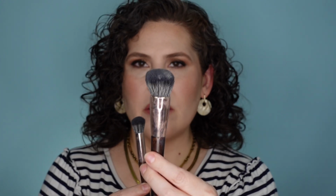I also got some face brushes and eye brushes. I got the full face set. The ones that I have been using the most are these guys right here. So this is the F01 and this is the F04. I use this for foundation and I use this for concealer.